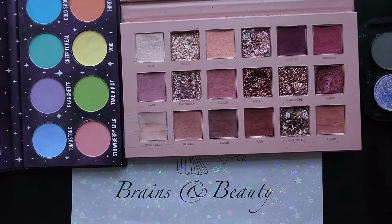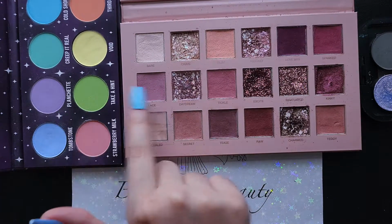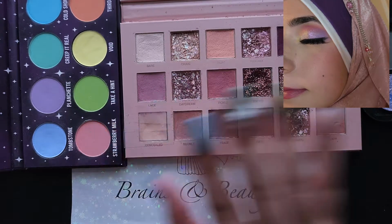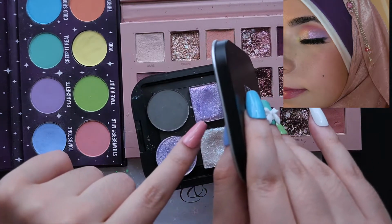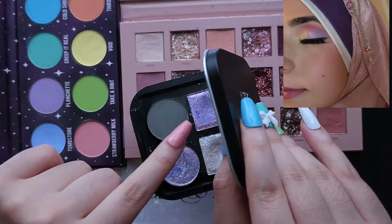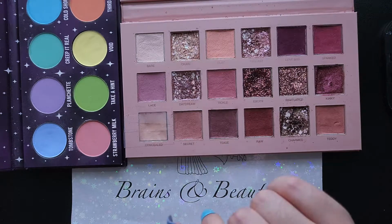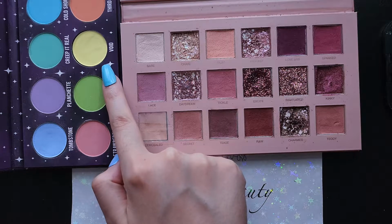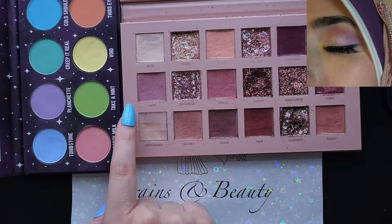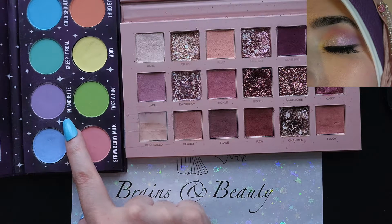So you can see a look where I use both of these side by side. I did the Rapunzel look that I said I really wanted to do using Glaze. I had Glaze all over the lid. It's this lilac, gold, pink multichrome. I had Twilight in the inner corner, and then I had Third Eye, and then I did Lace, and on the outer corner I did Planchette.